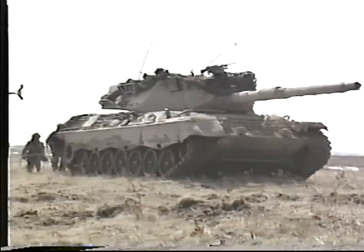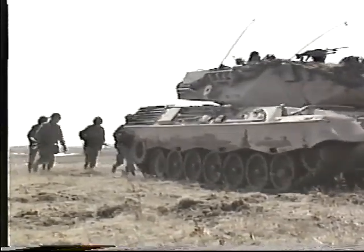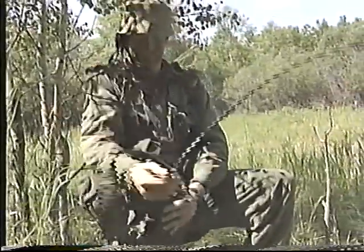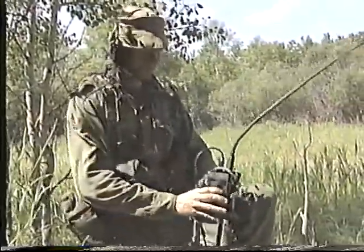IRIS radio system is the world's first fully integrated digital tactical command, control, and communication system. One of the IRIS radios Canadian soldiers use is the radio set ANPRC 521.